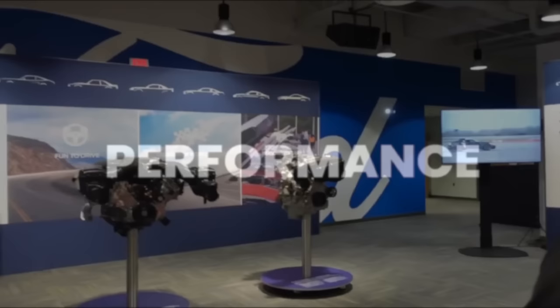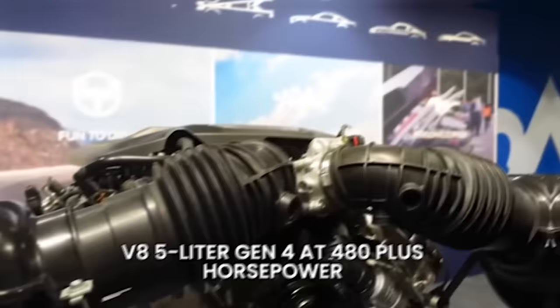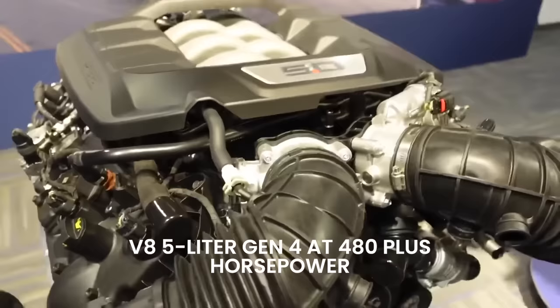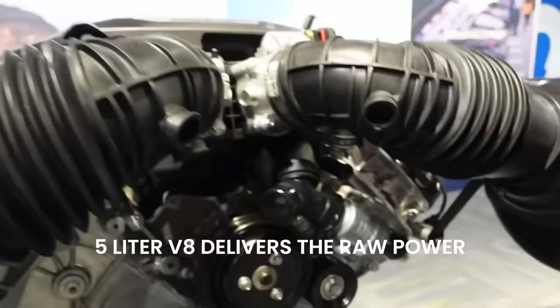Current outgoing models offer two types of powertrains: a 2.3-liter EcoBoost turbocharged four-cylinder and a 5-liter Coyote V8. Ford Mustang 2024 also offers two engine types: 2.3-liter EcoBoost turbocharged 4-cylinder and V8 5-liter Gen 4 at 480-plus horsepower. The latter is the most powerful Mustang GT ever. 2.3-liter EcoBoost delivers the performance and efficiency, while 5-liter V8 delivers the raw power.